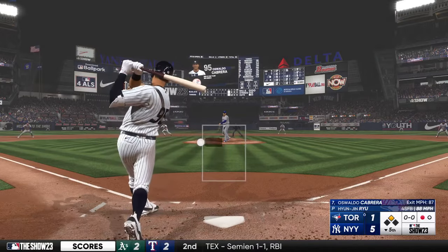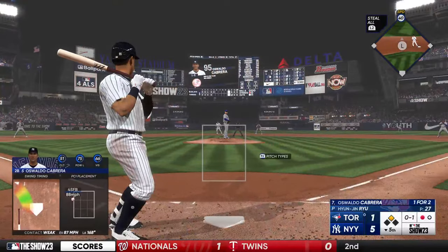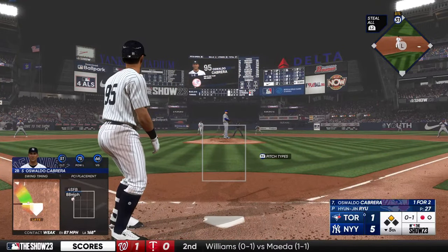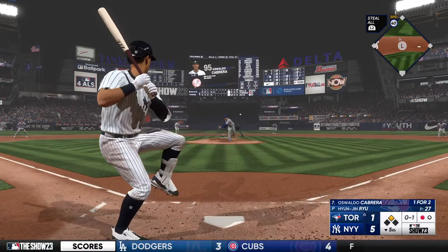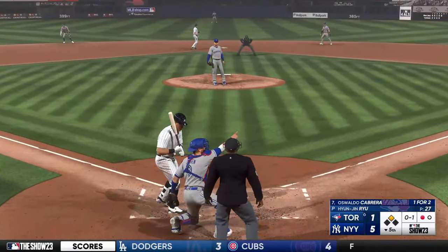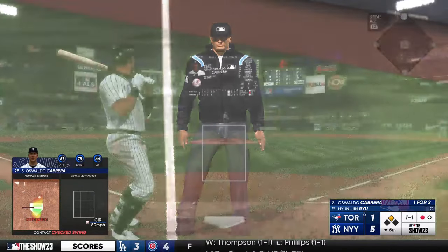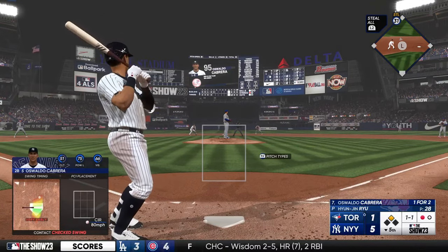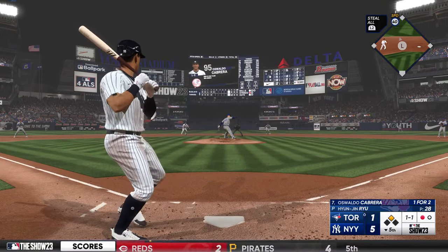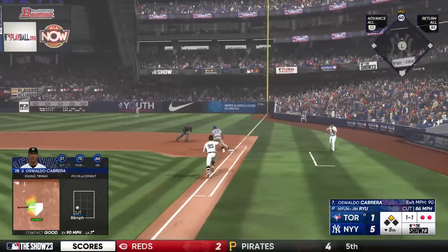And here is Oswaldo Cabrera. And first offering is fouled off. And the pitch. Cabrera checks his swing. Now an appeal to first. Nope, he held back. One out and a runner at second. Two down.